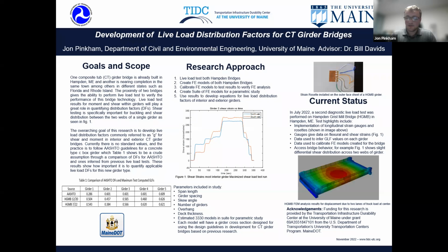Under the current status of the research, in July of 2022, Hamden-Gristmill Bridge had a second live load test completed. A key addition to this test compared to the test in 2020 was the implementation of strain rosettes that quantified the shear strains in each girder web. An example of one of those strain rosettes can be seen in the top right image. The test data was processed and compared to the calibrated FE model that is also shown in the bottom right image.